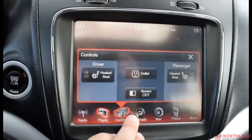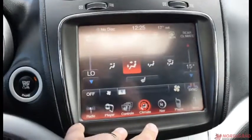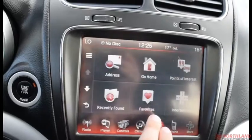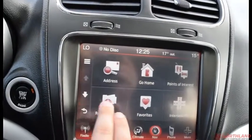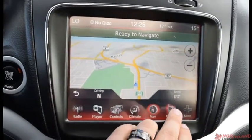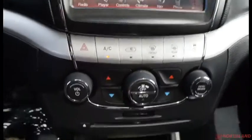You also have your controls here over your heated seats. You have your controls here over the dual climate system, so you and your passenger can have different levels of hot or cold. You also have your navigation here, so if you hit the view map, you can see that we are on Rec Place, of course. And then you also have your phone options here if you have one hooked up through Bluetooth, and your more for your rear entertainment options.